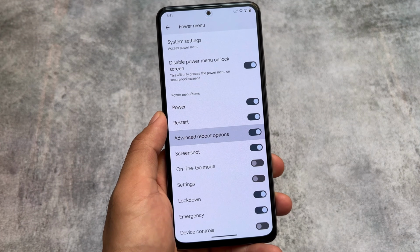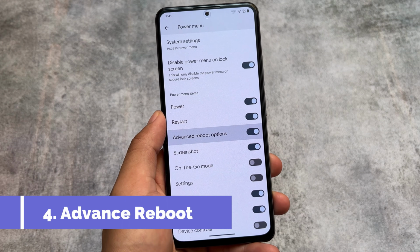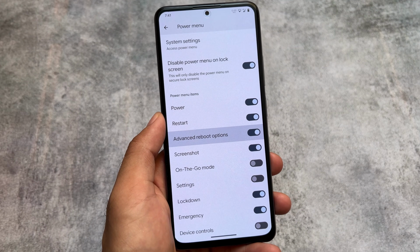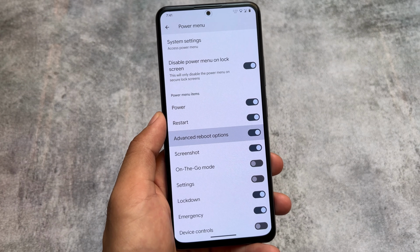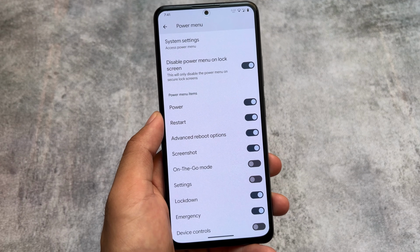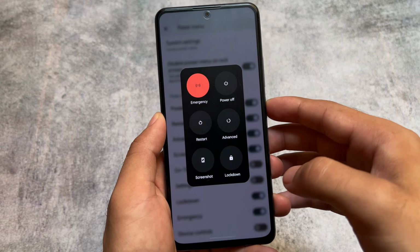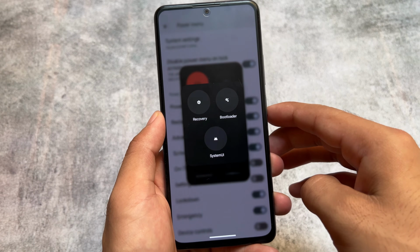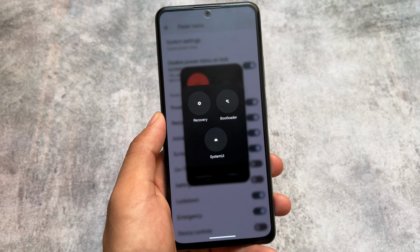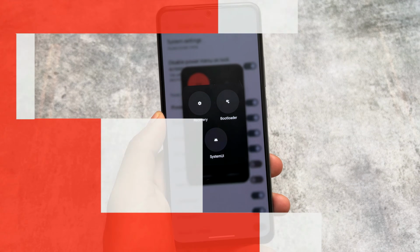We also have the advanced reboot options available. If you're a custom ROM user, of course, you have rooted your device. I mean, you have unlocked your bootloader, which means you need custom recovery. And if you want to boot into custom recovery, advanced reboot options should be present by default. And this is also one of the features which should be available. Which are those advanced reboot options? If you move on to advanced options, reboot to recovery, reboot to bootloader, and also restart the system UI. This should be present in a custom ROM, at least for me.